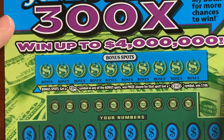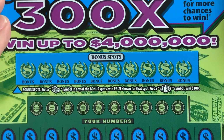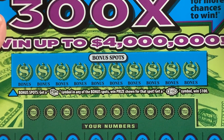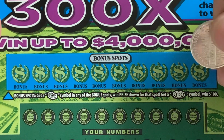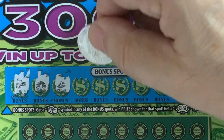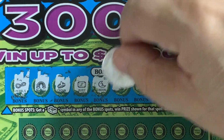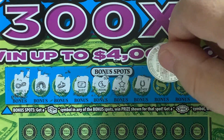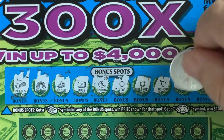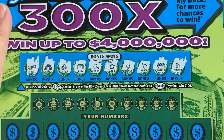Now we have a bonus spot section here that we're going to be looking for the stack of cash. If we get the stack of cash, we're going to win the prize. If we get a $100 burst symbol, we win $100. So we're looking for stack of cash or money burst. Pearls, rainbow, crown, ruby, moon, star, horseshoe, wishbone, pot of gold, and last spot, diamond. Okay, nothing on the top.